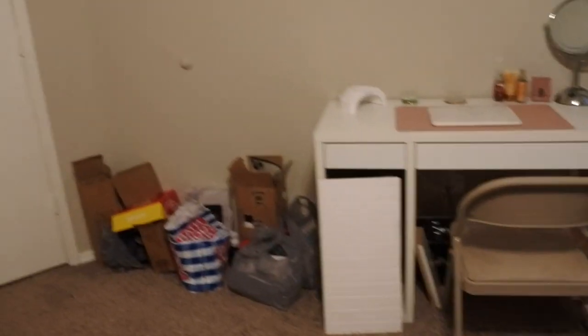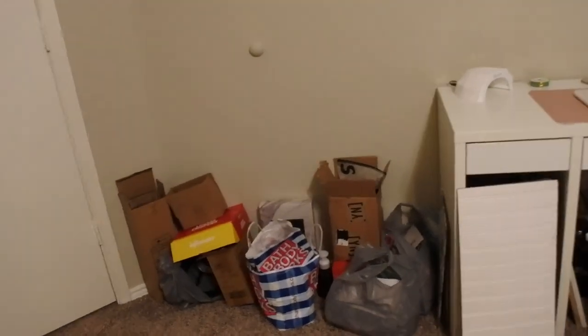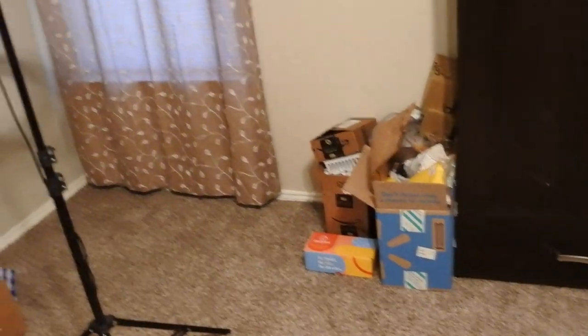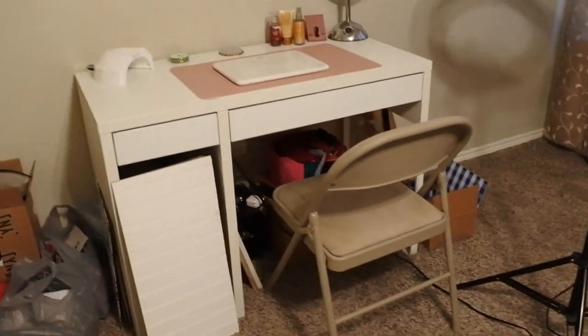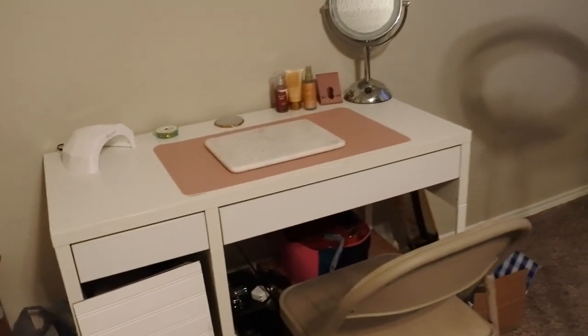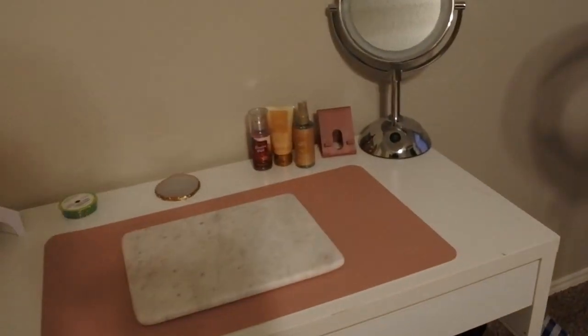because at this point, I'm a little over the clutter, you know, and it's not too bad. A lot of these are really just like empty boxes and things I need to get rid of, and you know, videos I need to film. But yeah, once I finish organizing everything, I will come back with an official desk tour, but this is what I have thus far.